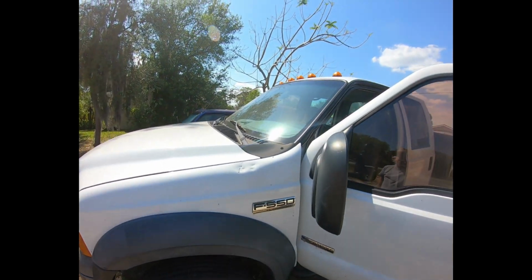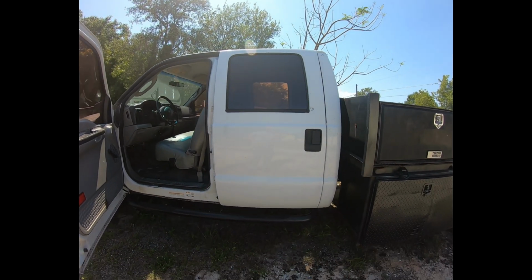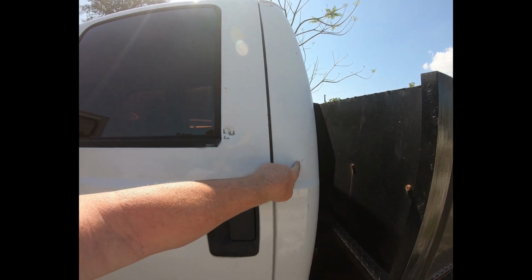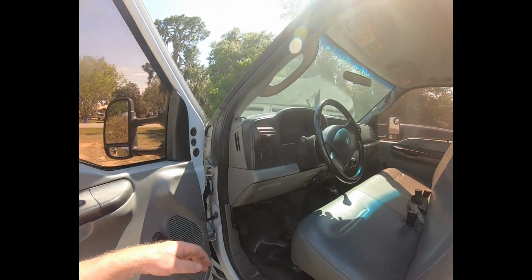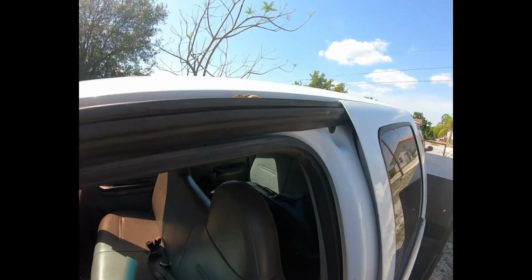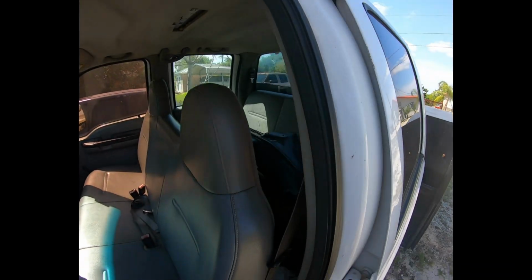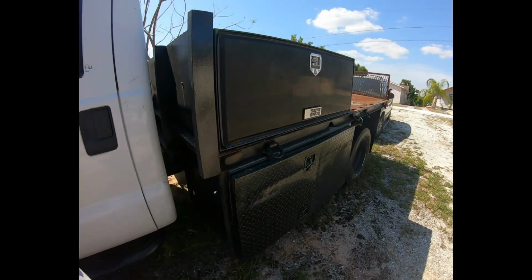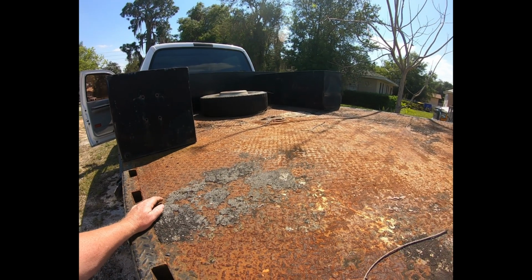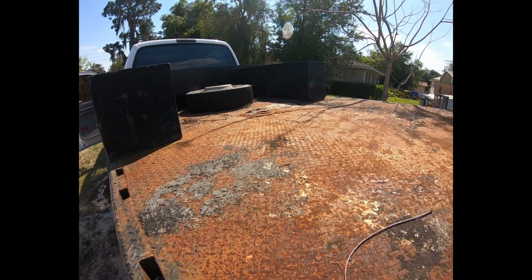Other than that, nothing major cosmetic, no major damage on the exterior. I mean, you got minor dents and dings. Not what I consider significant. Let's take a look at the roof. I don't think there's anything up here, but no, the roof is good. And I'd also planned on getting this back deck sandblasted, and I was going to put down a coat of probably Rust-Oleum just to protect it more.